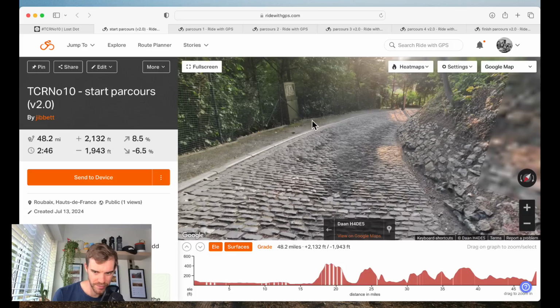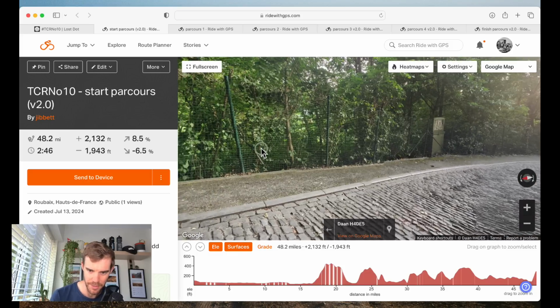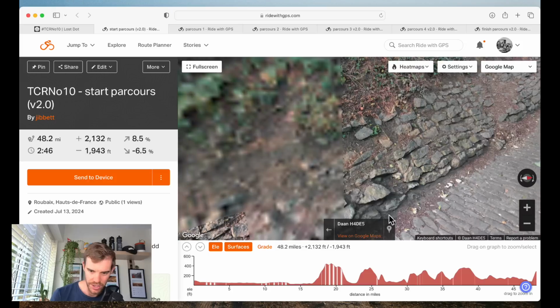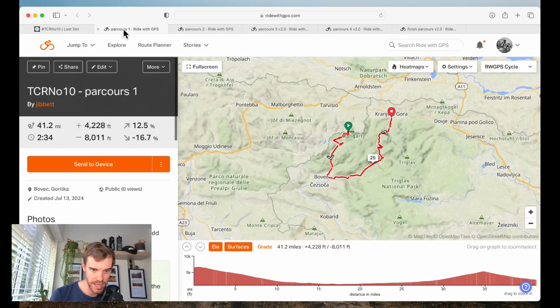If it's raining, which the forecast isn't showing, it can be quite slippery. The legs are going to get a bit of a rude awakening before riders settle on into the route down to Slovenia. Once we get to Slovenia, this is what awaits us.